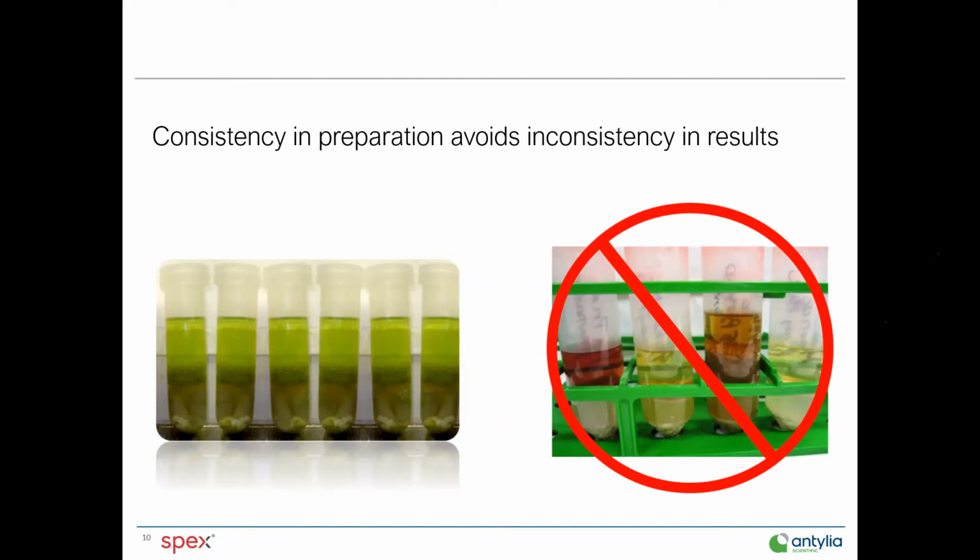Remember we were talking about that. I mentioned the oatmeal cookie. Are all of those ingredients ground down into a fine powder so that you're getting an accurate representation of everything that's in those samples? Mechanical grinding can help resolve that.